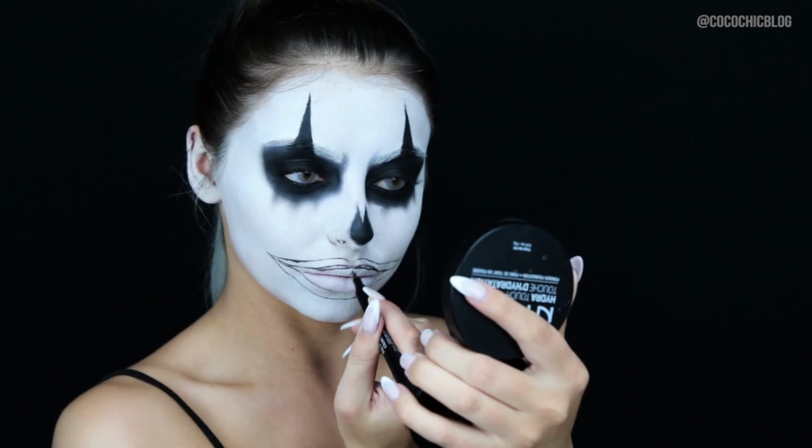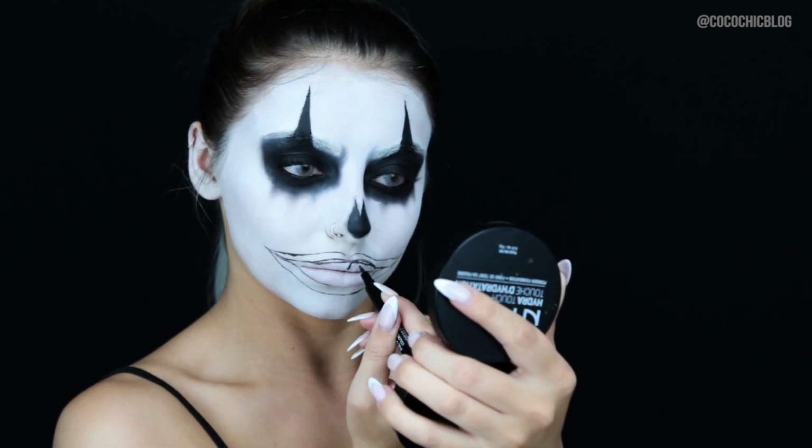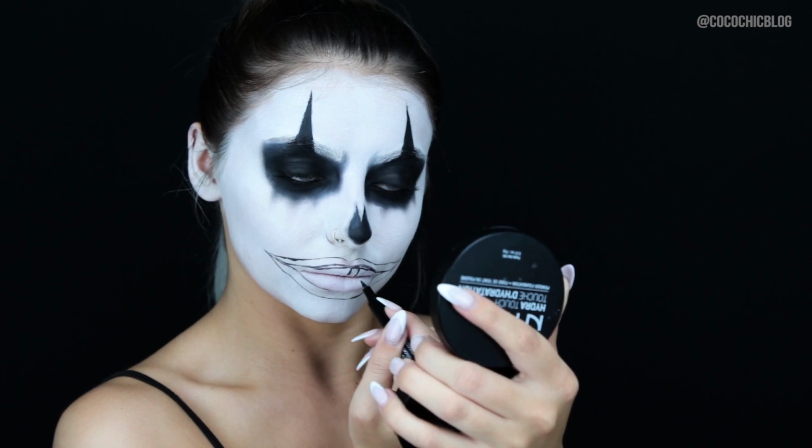And then when it comes to the teeth, draw them over your own teeth. So kind of just copy where your teeth sit, but make them super long and creepy.